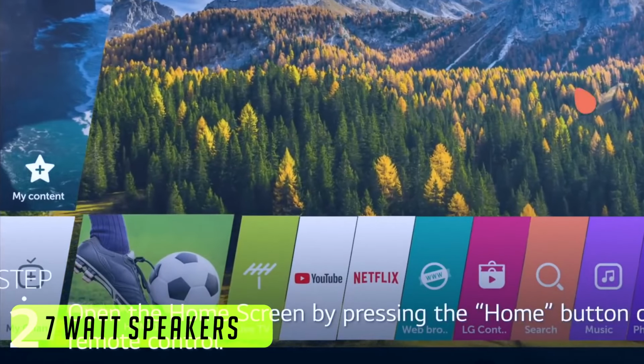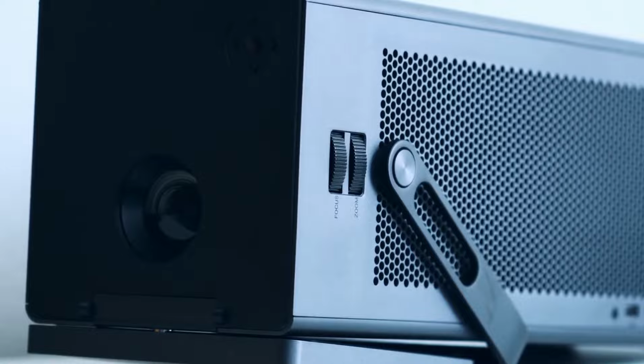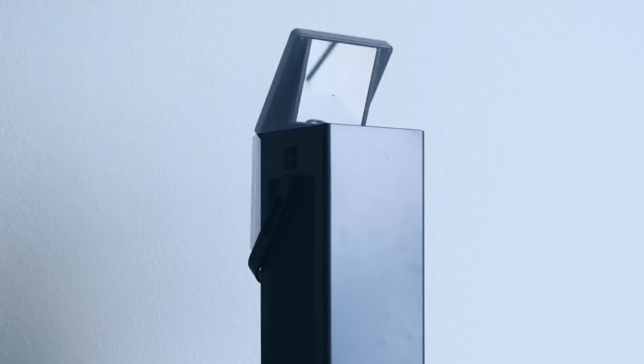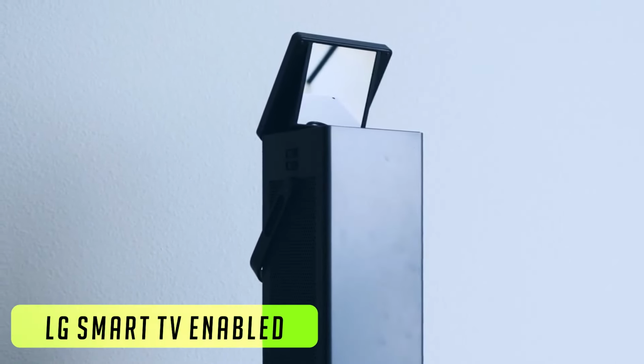And these speakers, they are only 7 watts, but they will still give you a much better than average experience. And they do sound superb compared to most projectors out there, but at the same time, only 7 watts, so don't expect too much, it won't be too loud. And this thing is LG Smart TV enabled, which is where you get all your favorite LG Smart TV features.